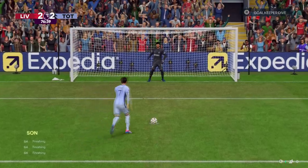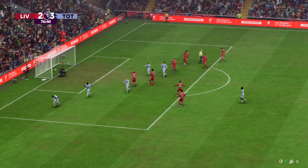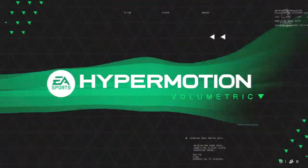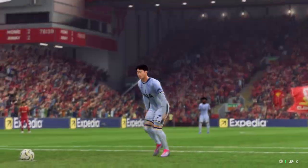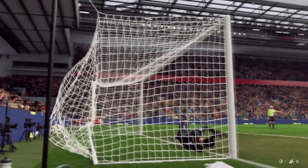This for the lead. And they have paid the penalty. It's been dispatched. If you watch this again, you've got to feel sorry for the goalkeeper. He's gone the right way, showed great agility to get across, but the ball just goes underneath. It's such a shame for him.